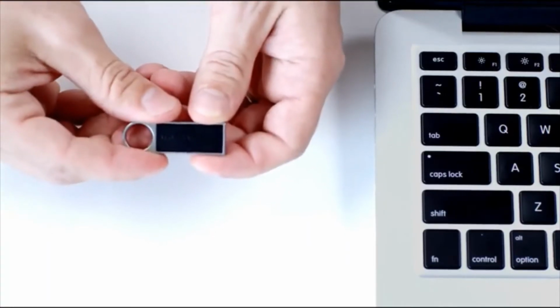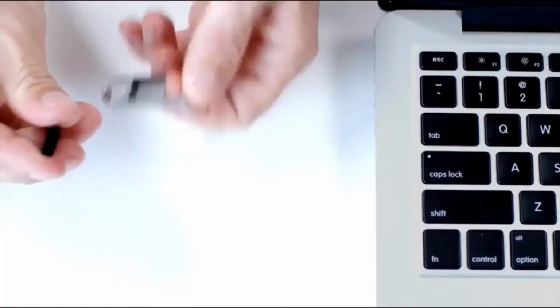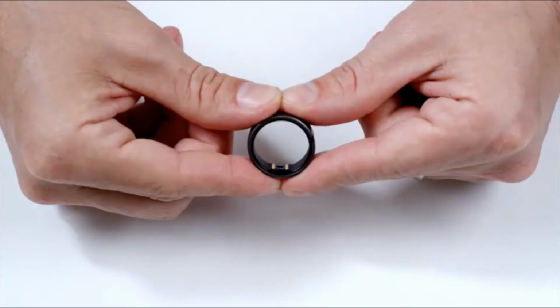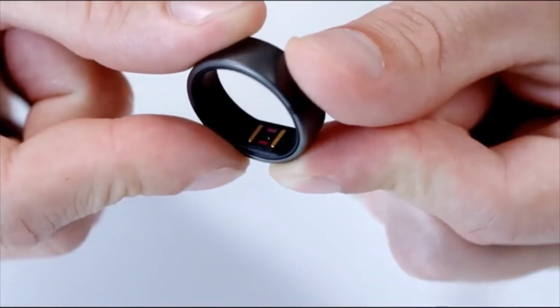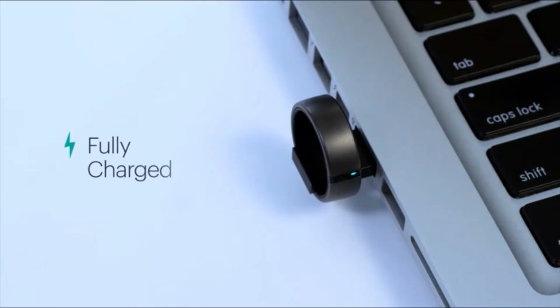Remove the charger from your keychain. Push the window on the keychain to pop it out. Plug the USB charger into any USB port. The ring has magnetic rails that will attach to the charger. Make sure the LED is facing you. You should feel the ring sit nicely on the charger and it should light up. Keep your ring on the charger while you're going through the setup.